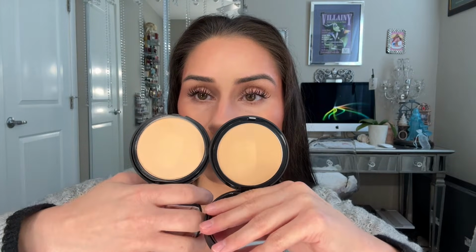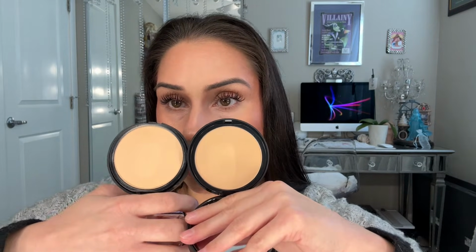This is the newer formulation, and this is the 24-hour wear one. It's decent. It's good. Do I think it's as good as the original? No, I don't. The original is always going to be the one, probably, for me. They're close in color. They're not quite exactly the same. They look similar, but they are not the same. But I think they're close enough, perhaps.